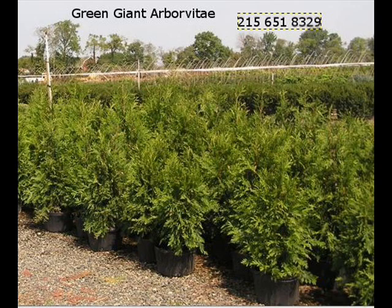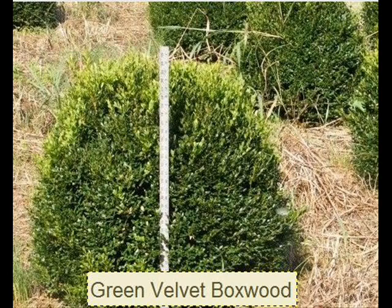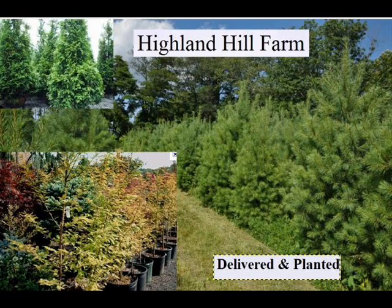We have a wide selection of trees and shrubs. We have trees up to 4-inch caliper, and arborvitae is up to about 14 foot tall.